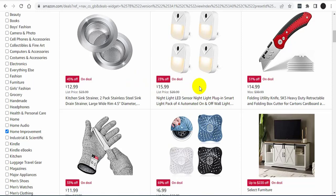The fifth product is at 23% off: a night light LED sensor, plug-in smart night light, fully automated on and off wall light. This item is in Today's Deal, a new product here, a folding utility knife, heavy duty, retractable and folding box cutter for cartons and cardboard.